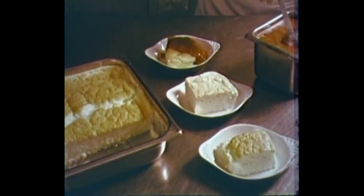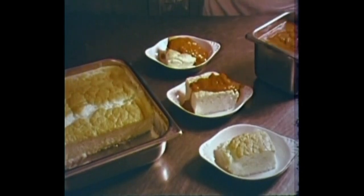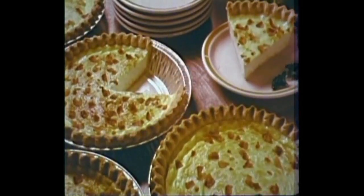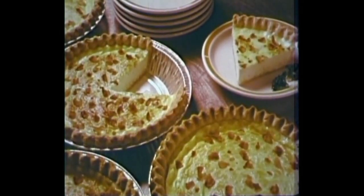You can also prepare large puffy omelets by baking them in steam table pans and serving individual portions with a sauce topping. But no matter what your favorite way to prepare omelets is, don't forget to garnish the plate before serving. When it comes to a menu item that's practically foolproof, few dishes can compete with quiche.